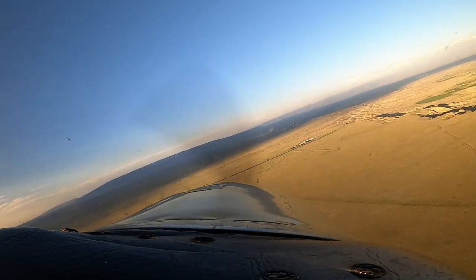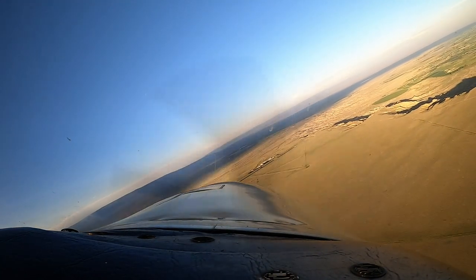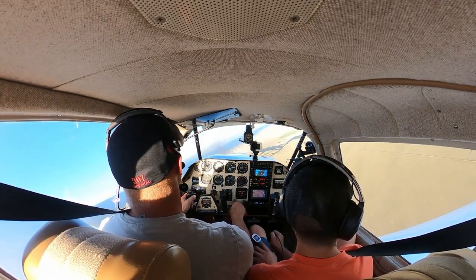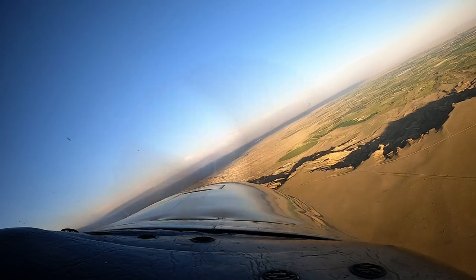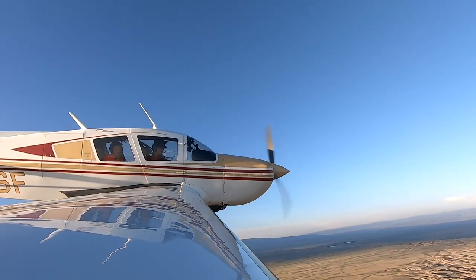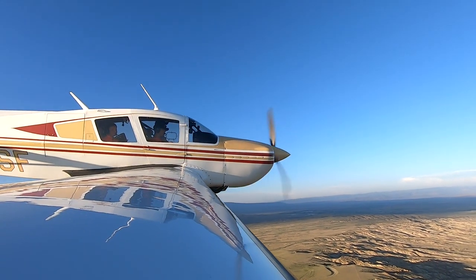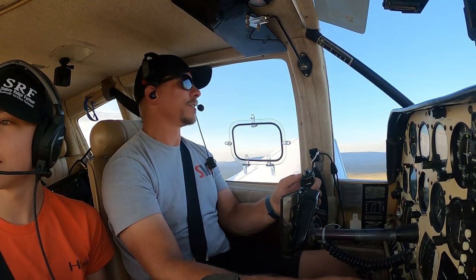Whee! Well, I do not like that. What? That's scary. Because I don't like it. That's too steep, Dad. You're gonna roll it. I'm only dropping 500 feet a minute. Only? And we're only doing like a 20 degree bank. That's scary. No, it doesn't. We took a steeper bank leaving this morning.